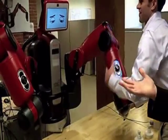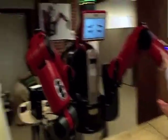So the arms go into brake mode: unpowered, geared down brake mode, safe operation.